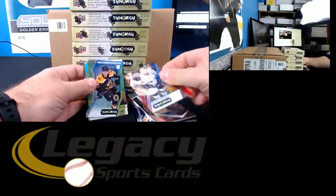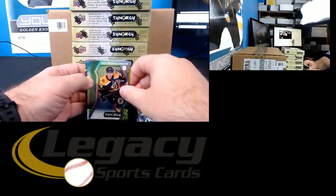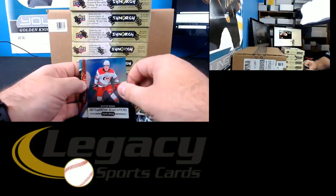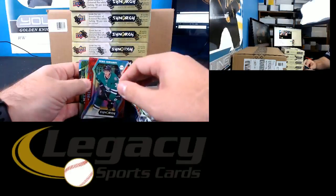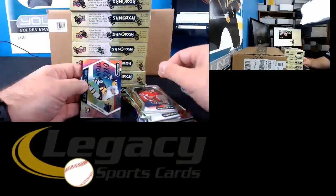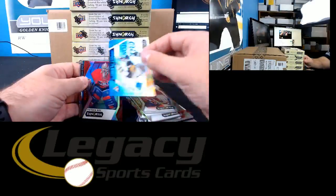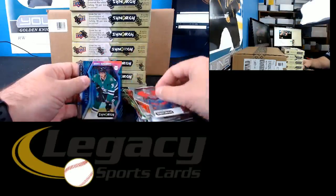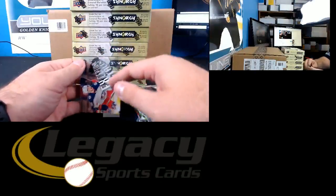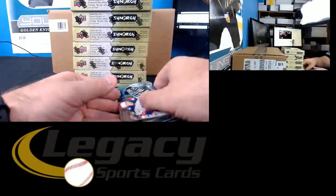Zetterberg. Doughty, Kings. Jacob Forsbacka Karlsson, Bruins. Martinook, Hurricane. Dennis Gurianov, Stars. Christian Jost. Sidney Crosby, Penguins. Patrick Roy, Canadiens. Gurianov, Stars. Pierre-Luc Dubois, Columbus Blue Jackets.